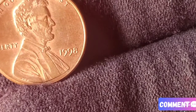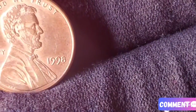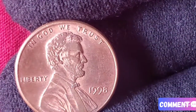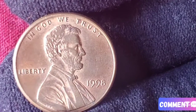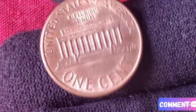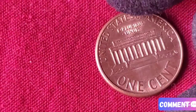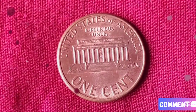3. Off-center strike error: a coin that was struck off-center, making part of the design missing. The more extreme the off-center shift, the higher the value: $50 to $300 plus. 4. Clipped planchet error. If a piece of metal was missing during minting, the coin may have a crescent-shaped clip. Value: $30 to $200. If you think you have a rare variety or error, getting it authenticated by PCGS, NGC, or ANACS is the best way to determine its true value.